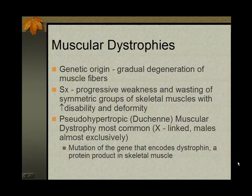But in all of them, what we see, they are genetic, so they're not a germ or something that you acquire. They're chromosomal, that you're born with, and they cause a gradual degeneration of muscle fibers. So you have this gradual loss of muscle control, which means the symptoms we're going to see are progressive weakness and wasting of muscles. It happens to symmetric groups of muscles, so it's not one-sided, it's bilateral.